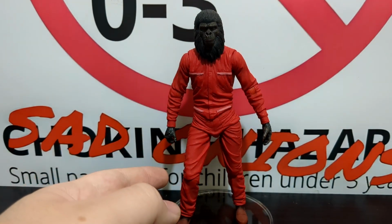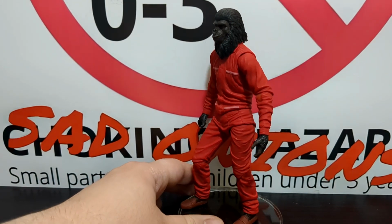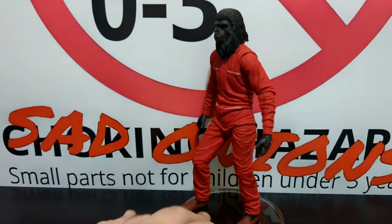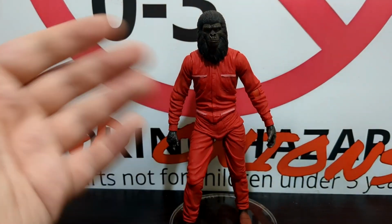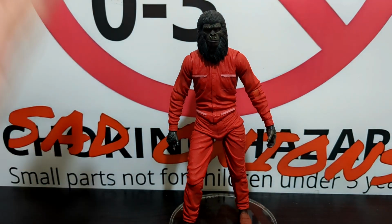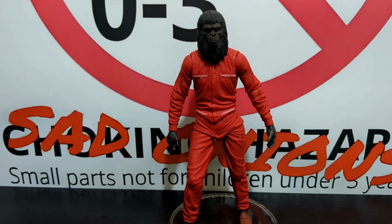This one actually still moves, but as you can see, I've just prefixed it in a pose that I'm probably just always going to have this figure in anyways, but everything from waist up moves fine. There's no QC issues that I can see. So anyways, that's all that out of the way. Let's get into the Conquest Gorilla.